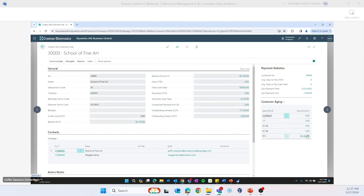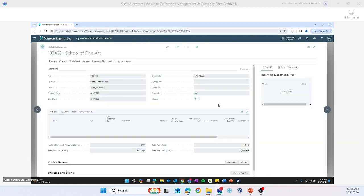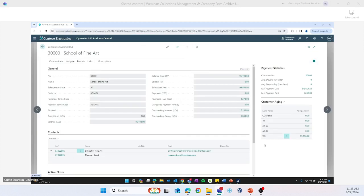If we drill into the aging buckets as well, again, you're going to see it pulls open those customer ledger entry windows, showing you the invoices that have gone past due. Again, we've made Collect 365 very compatible with Core Business Central, so you're going to be able to drill into those invoices from this window, see those line items, and the total amount included for that invoice. All right, great. So Collect 365 shows us our past due and upcoming invoices.